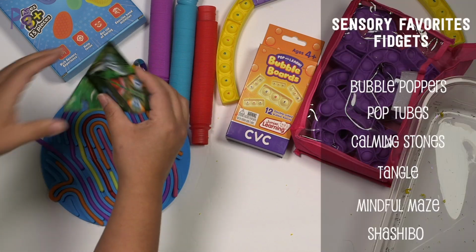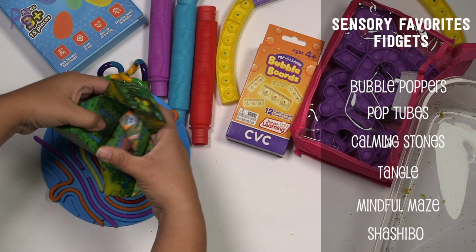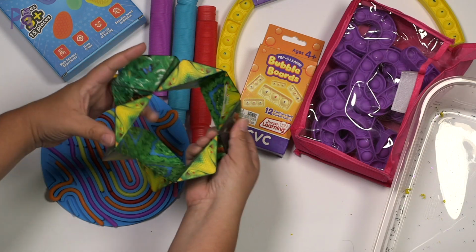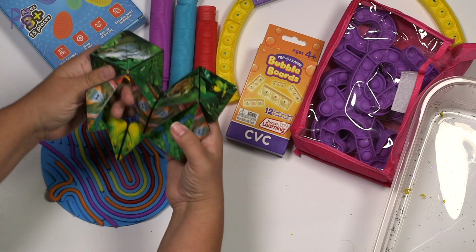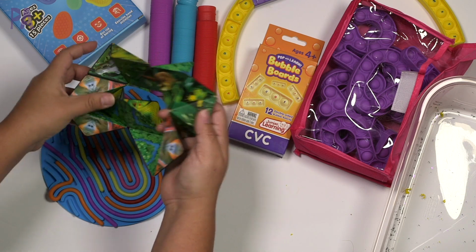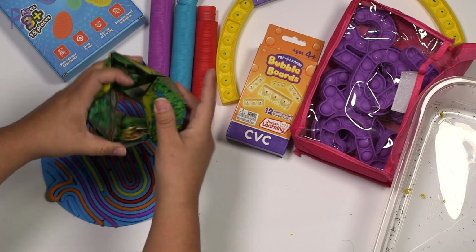A little bit more of an expensive one would have to be this Sashibo. We talked about this in the Purple Alphabet Holiday Gift Guide. It comes in a cube, and I don't know if I can put it back in a cube. My kids would probably be able to. It's like a shape-shifting block. You can configure it in so many different ways. It comes in a lot of different patterns and colors, and you can make all kinds of different shapes. Will I be able to put it back into a cube?